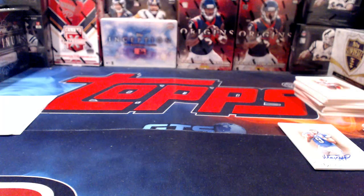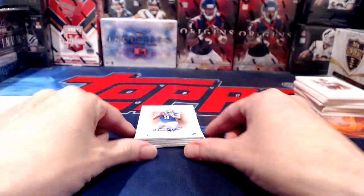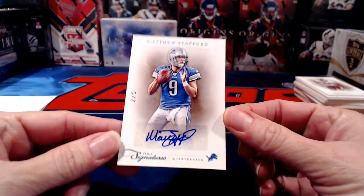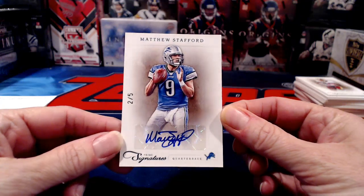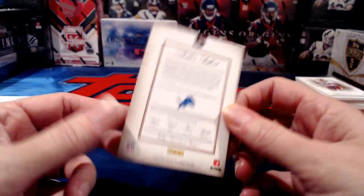And if you happen to want that or any other card that you pull with me in a one-touch, just shoot me a message and let me know. I'm always happy to do that. It's just at my cost for the case and the PayPal fees. It usually ends up being about $3 or so. And that is a really nice hit. Matt Stafford, numbered 2 of 5 for the Lions.